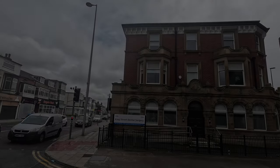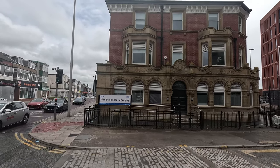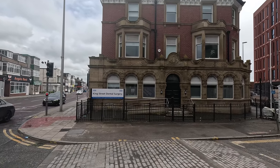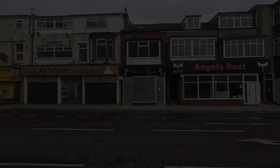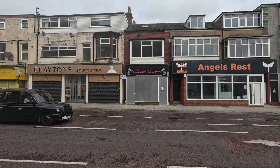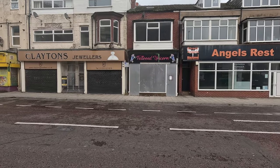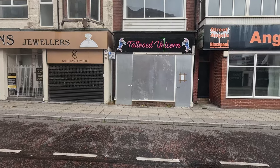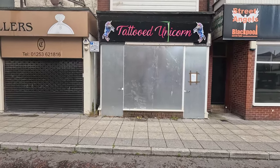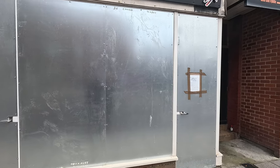And this used to be the Hop. It used to be a pub, but now it's King Street Dental Service surgery. We also got Tattoo Unicorn, what looks like it's gone now. They got some metals on the doors and windows. Wonder is this bookshop the university they're meant to be building, just around the corner from here.